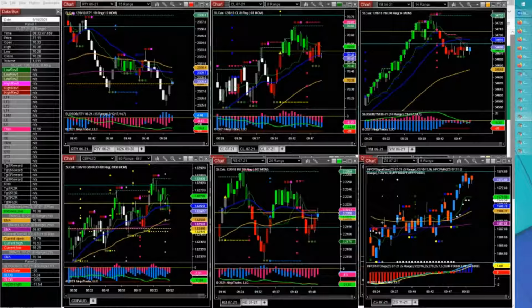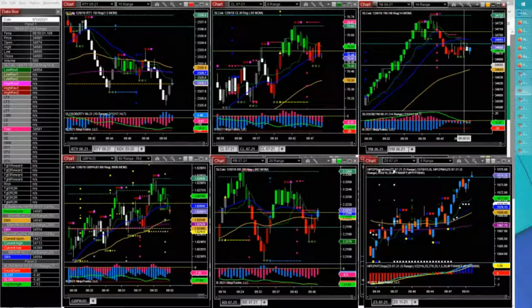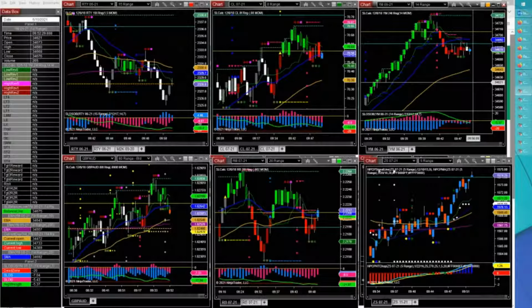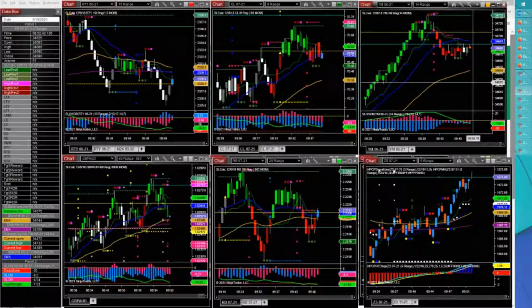And the YM stopping out at 687. So that's a one and done on the YM this morning. The Russell was one and done. Pound Aussie was two trades and done.